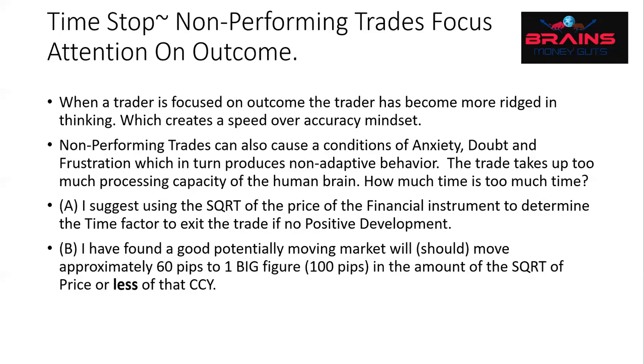So what exactly do I mean by that? I mean that if you have a price of 106 in dollar yen, you take the square root of that price, which I believe is like 10.29 or something like that. I don't have my square root calculator, but I'm trying to remember from memory. It's like 10.29. And that's basically your time factor. So it's about 10 hours or 10 bars from whatever you're using. So if you're using a 4-hour chart, it would be 10 bars forward. So that's 40 hours. You're giving the marketplace 40 hours to do something. If you're using a 1-hour chart, you're giving it 10 hours to complete a cycle. If you're using it daily, you're giving it 10 days to complete the cycle.